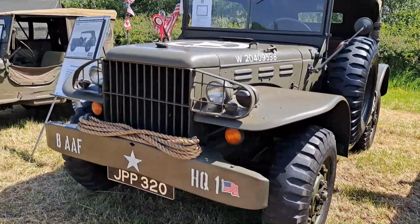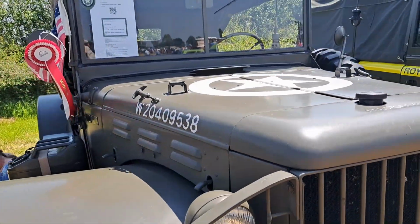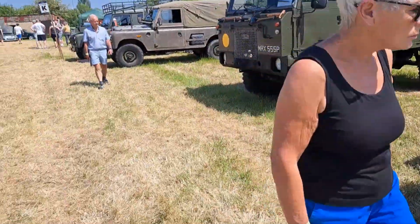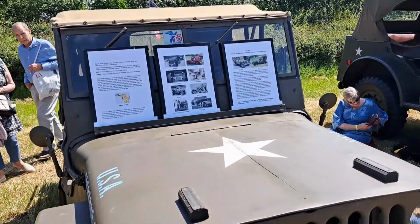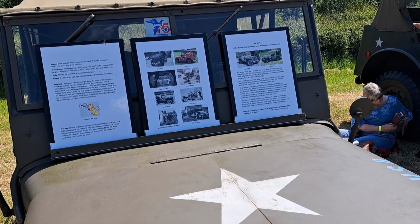There's another one of these Dodges. Yeah, Dodge WC56, 1942. Then the Jeep. Is this a Ford or a Willys one? This one is a 1944.